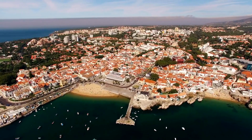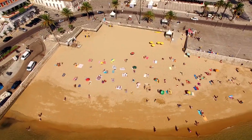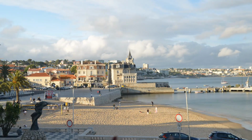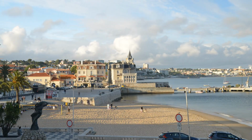Cascais offers several lovely beaches. Here are a few of the most popular. Praia de Ribeira, located right in the heart of Cascais, this is a popular choice with calm waters, ideal for families.